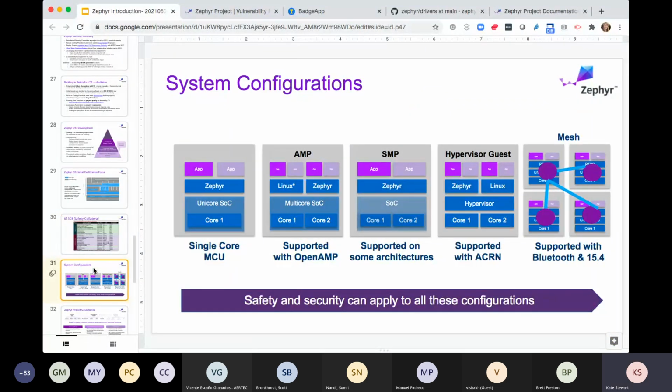Now, Zephyr is not just one configuration. It's very modular, as we've said, and so there's a wide range of circumstances we'll be considering over time. And we'll be starting small and then working our way through all of these. But Zephyr can be used in any of these types of scenarios. And so we do need to keep this all in mind as we're moving ourselves forward.